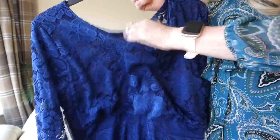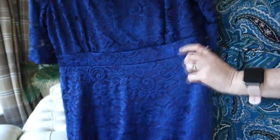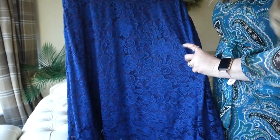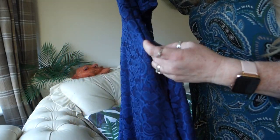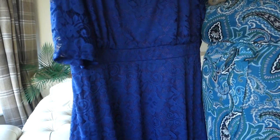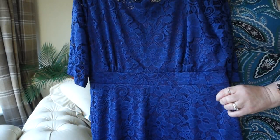It is lined, so keeping your modesty. It falls down into this kind of waistband here, and into this beautiful full skirt. Yes, it does have a side zip to help you get into the dress. But in all fairness, I never used it to get in. I was able to slip this just over my head and get into it.